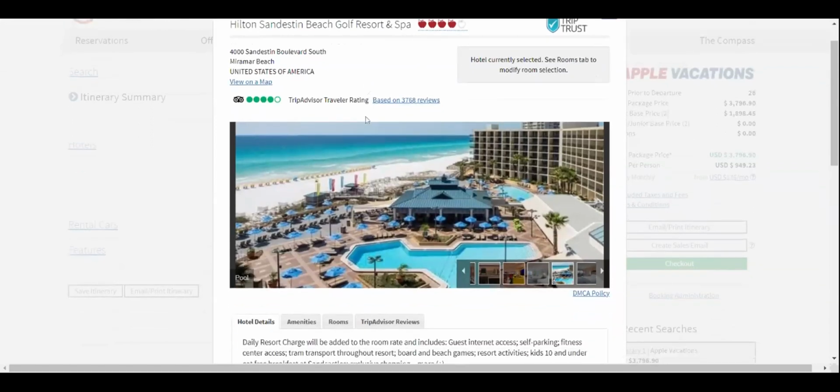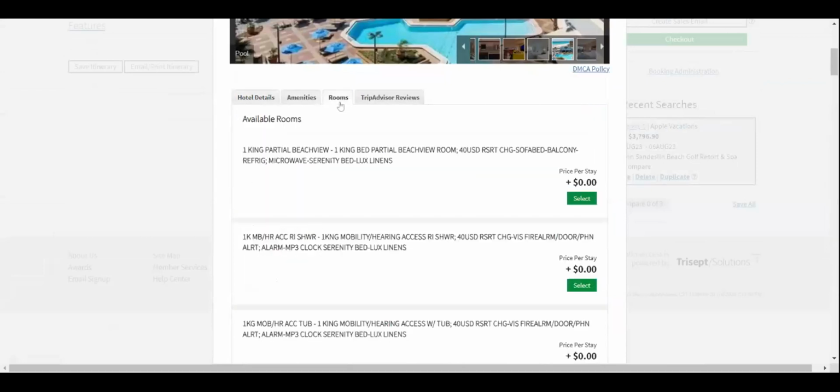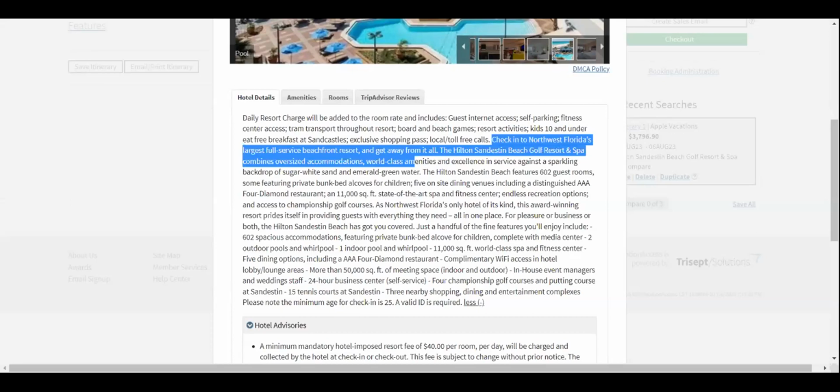All right, so let me get some really cool information about this, and we can get started on that. Hotel details, amenities, rooms. Let's see. All right, y'all, I'm just reading through. I want to get some really good information right here, okay? All right, let's do: Check into Northwest Florida's largest full-service beach resort and get away from it all. Oh yeah, that's going to be good. All right, we're going to copy this.